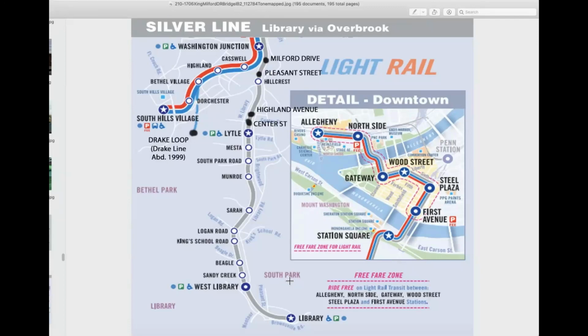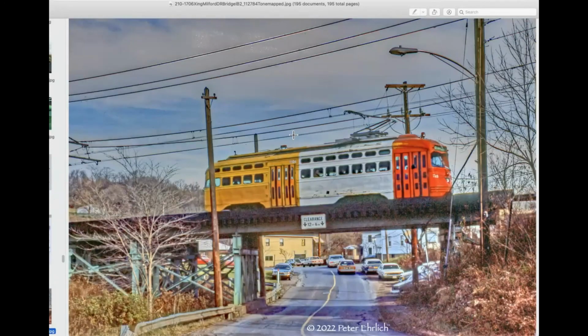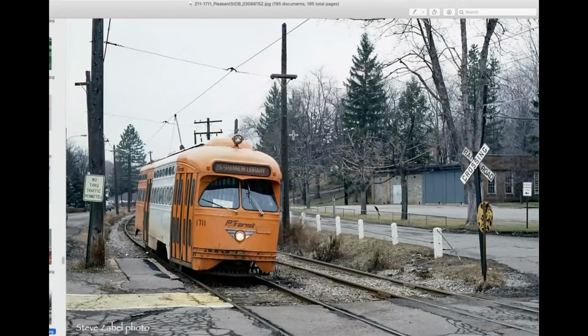Milford Drive is a high dynamic range image. Let me change pages. Okay. Pleasant Street. Hillcrest.